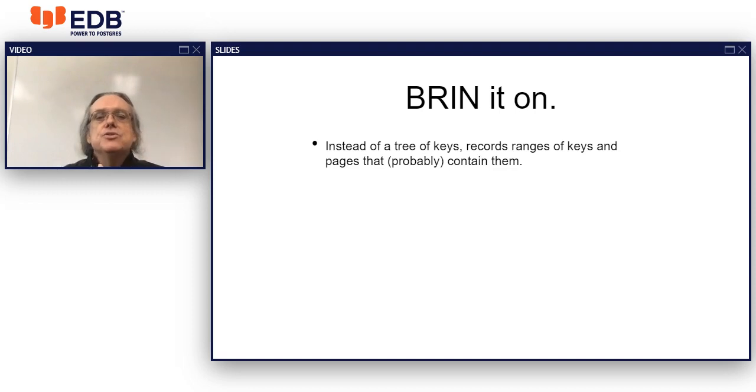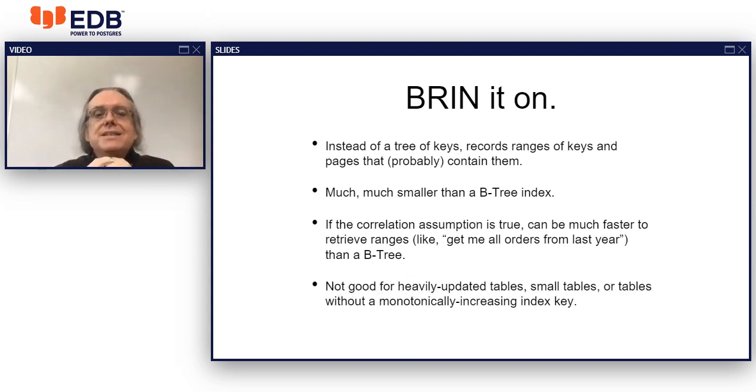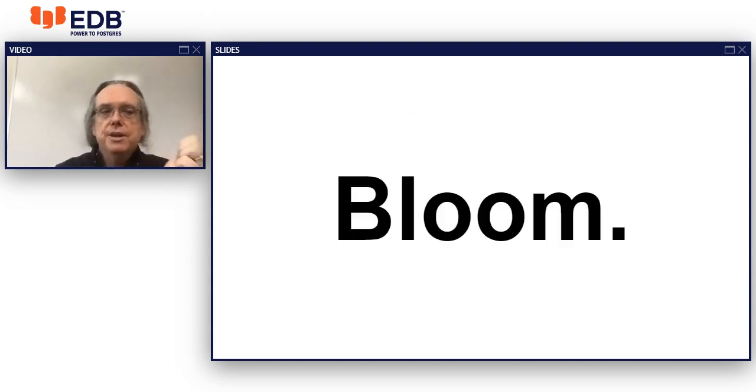BRIN, instead of a tree of records, records the ranges of keys and the pages that probably contain them. And they're much, much smaller than a B-tree index. And if the correlation assumption is true, it can be much faster to retrieve ranges, like get me all the orders from last year, than a B-tree could be. It's not good for heavily updated tables, small tables, or tables without this monotonically increasing key, though. So still keep B-trees around.